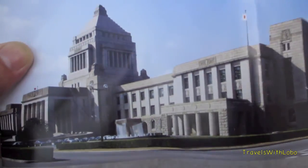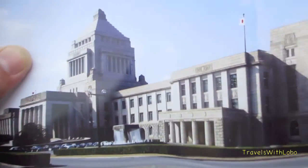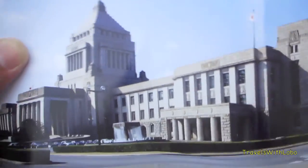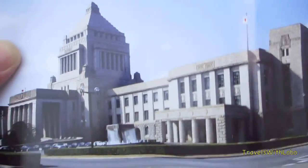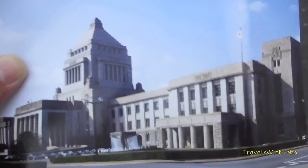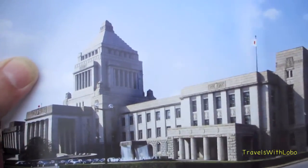I'm exaggerating slightly, but when I compare it with the House of Commons in Ottawa, which is brightly colored and modern in appearance, even though it's neo-Gothic, this one seems rather old-fashioned. What really struck me is that as you walk through the building, there is not one single photo or any other reference to previous prime ministers or past history.